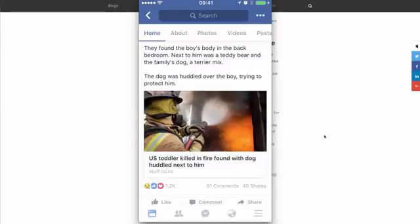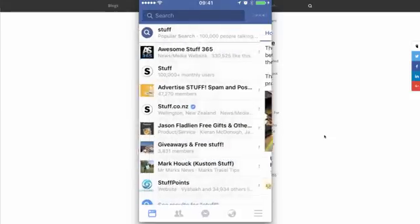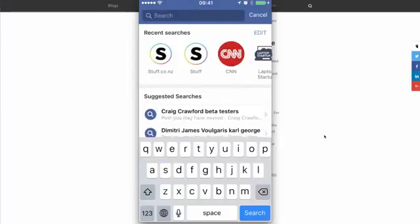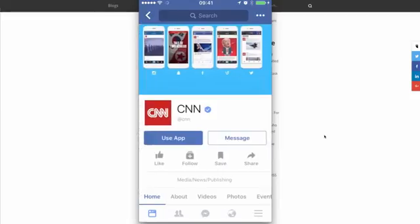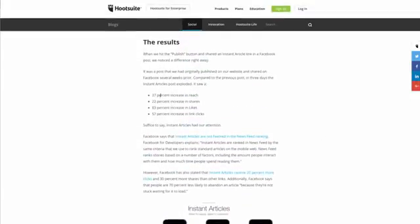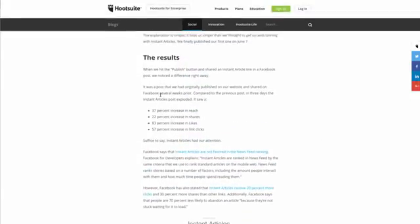Facebook created Instant Articles because it wanted a way of keeping people on Facebook. Mark Zuckerberg has talked many times about keeping people on Facebook, and because Instant Articles load immediately, it's a benefit to the publisher because the publisher will see that their article is accessed immediately. It's going to translate to more traffic. And one of the things that Facebook has been doing is favoring Instant Articles over other types of articles within the newsfeed.